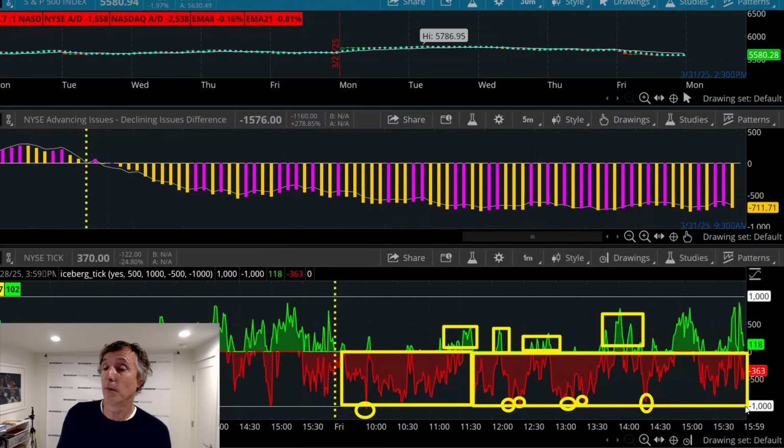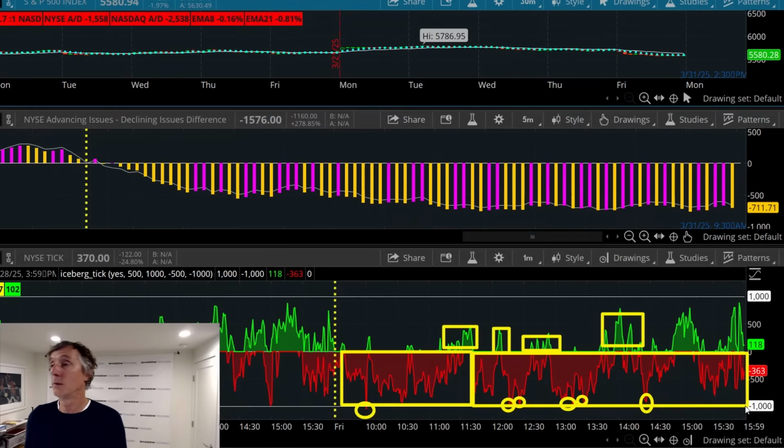This is also something that we have on our site that I think really shines here and really confirms what's going on. So overall, I feel internals were confirming today, and basically confirming the bearish tone on Friday.